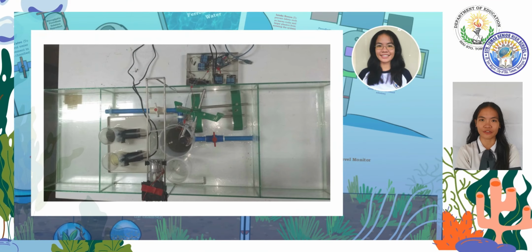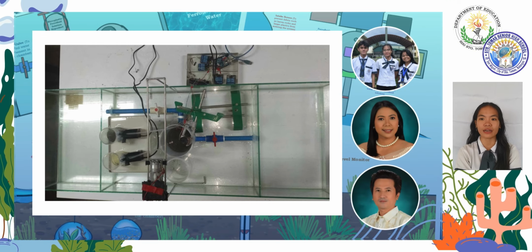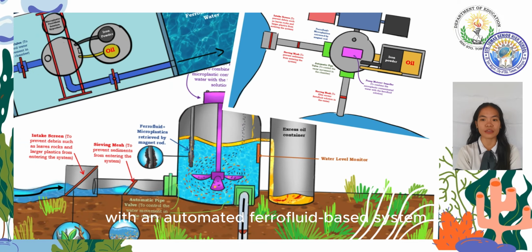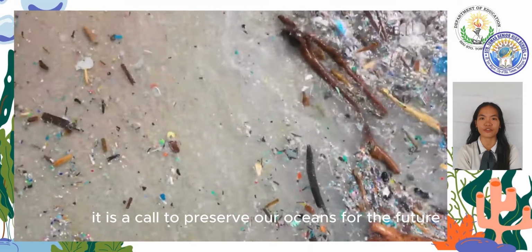Join Ace Cordova, Maria Alexa T. Postrado, and Daniel Jan P. Tocmo, mentored by Ma'am Crisalin Ariola and Sir Michael Gabat, on a mission to protect our aquatic ecosystems with an automated ferrofluid-based system. This is not just research, it is a call to preserve our oceans for the future.